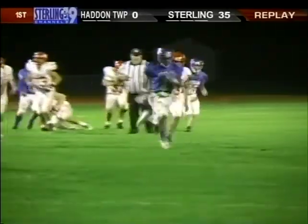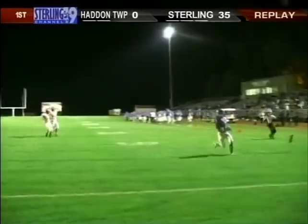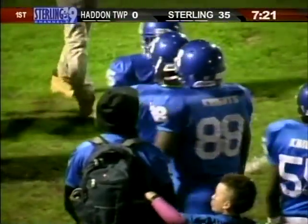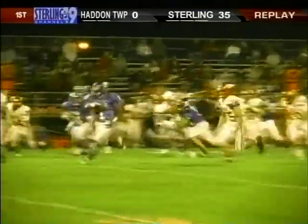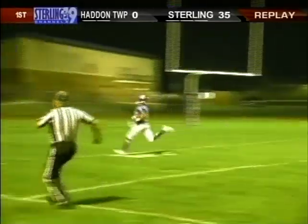You see Carter cut off, and it's a good job not only seeing that there was an opening to the left, but reading the block in front of him. That's what backs do. You know, you're not always going to a designed hole, but great backs, along with the great physical characteristics, the speed, the acceleration, have the ability to read what's in front of them. And that's one of the things you saw there from Charles Naomi Carter.